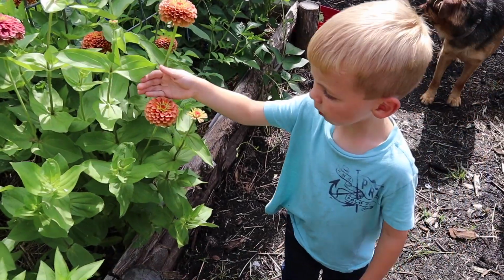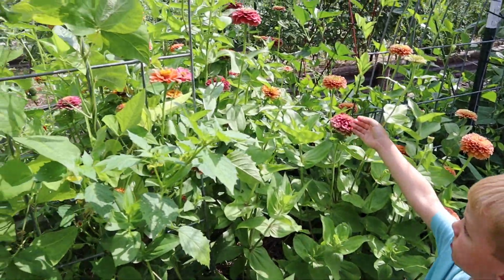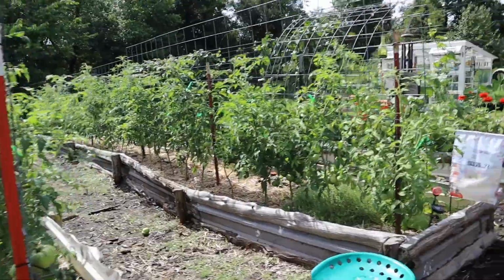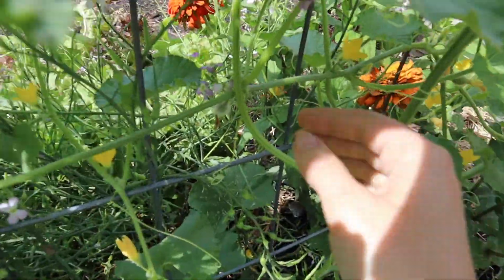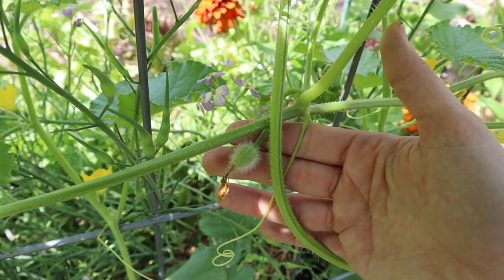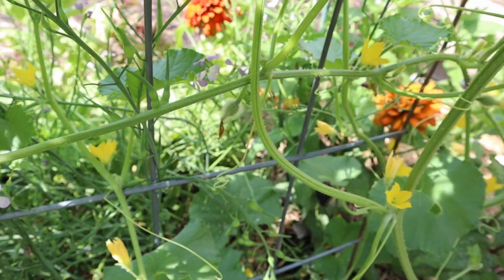That's pretty. Beautiful. Guys, do y'all know what I just saw? That right there is my first Kajari melon of this year. That little baby. Things surely are coming along in the garden.